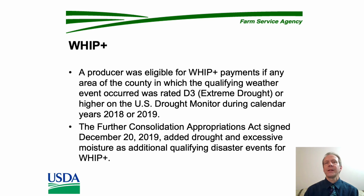WIP Plus. Now this was originally designed for hurricanes, but with drought increasing in the late 2010s, we did see that expanded to include drought. When D3 or higher was observed on the Drought Monitor in calendar years 2018-19, that did qualify producers for these payments. That was officially added on December 20th of 2019.